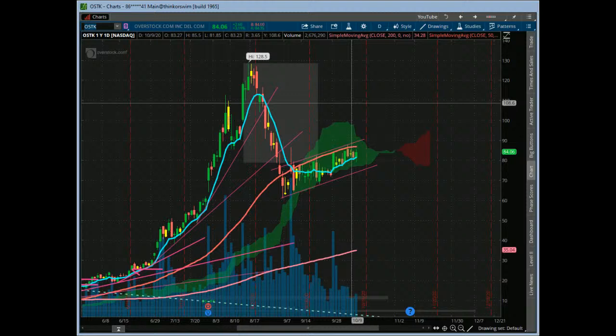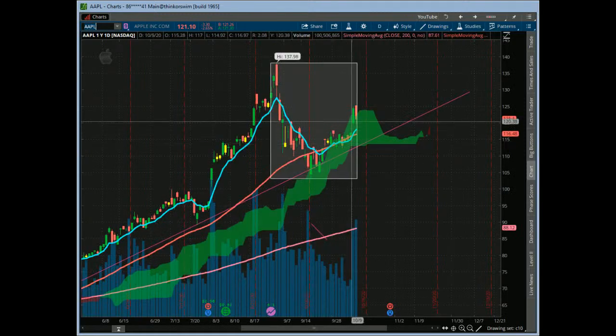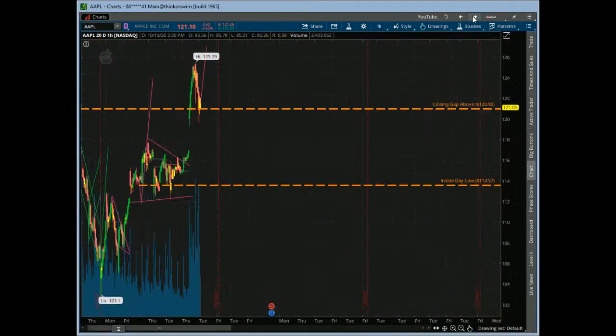So good stock. Michael swung short last night. Nice job. Did Apple have a subwave today? Yeah, probably. So we had a big breakout yesterday, just an incredible move right there. So today's very, very likely a pullback on that one, right?